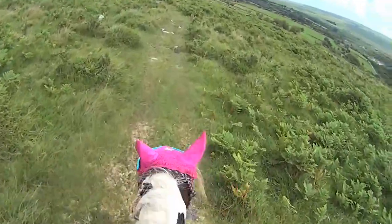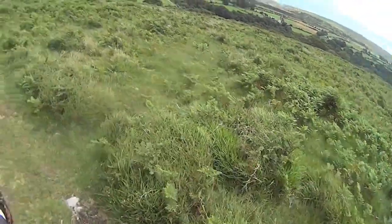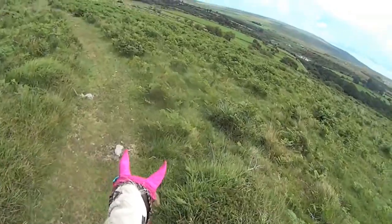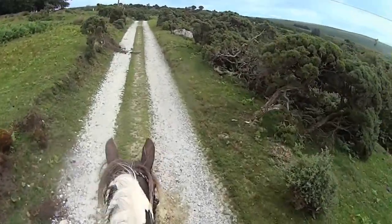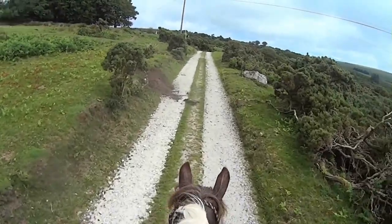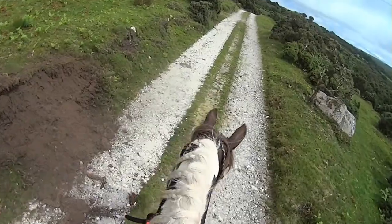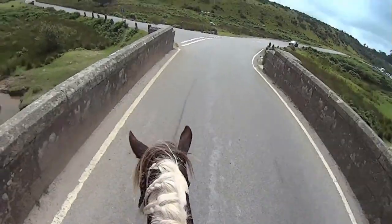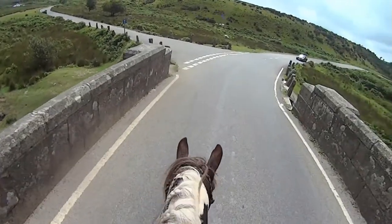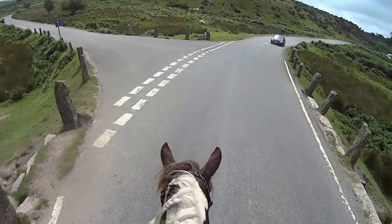And I stopped to check Mini-Me's still behind me. Oh yeah, Pandora's ears fell off, her high-vis pink ears, but there's a little bit of string around the bottom. It didn't come with a string, so I had to adapt it and put a little bit of baler twine under it. So it's actually currently hanging around her neck, I believe.